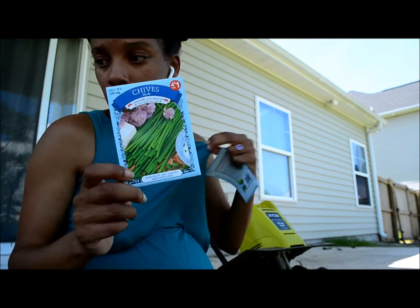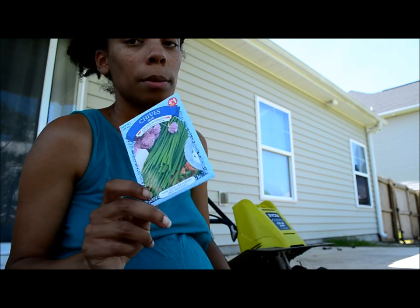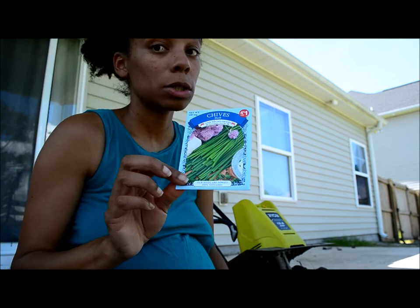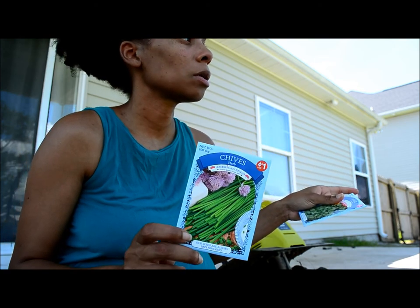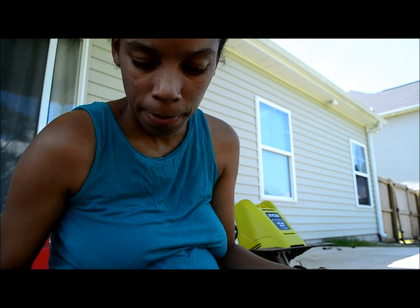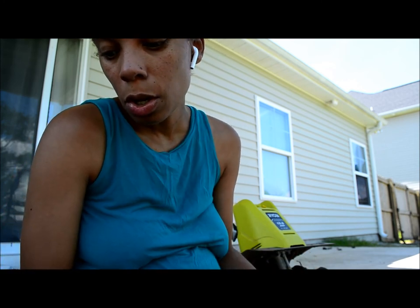So, there's these chives, and I'm going to look those up soon and see if these will grow well with the cucumbers in that raised bed over there. So I'm trying to get things that grow well together, that pair well together.